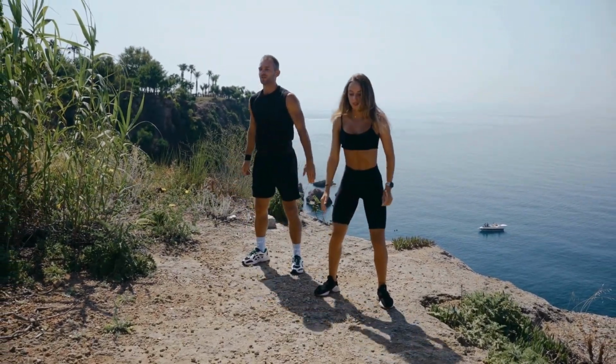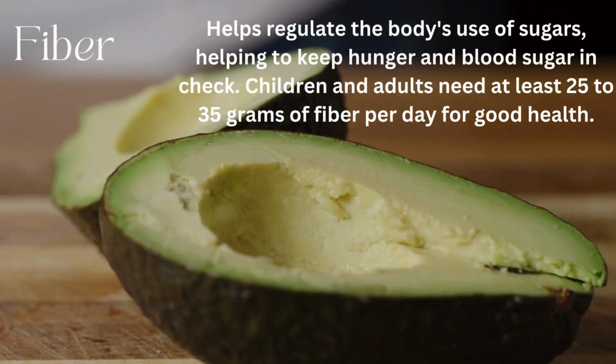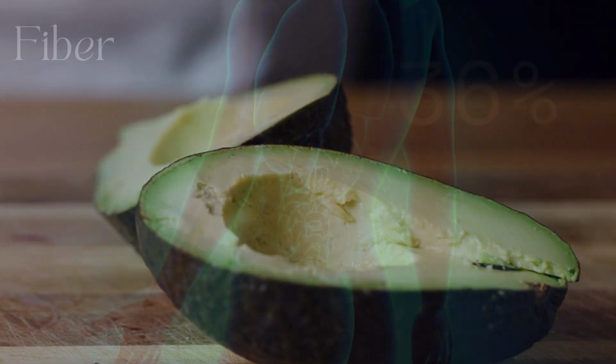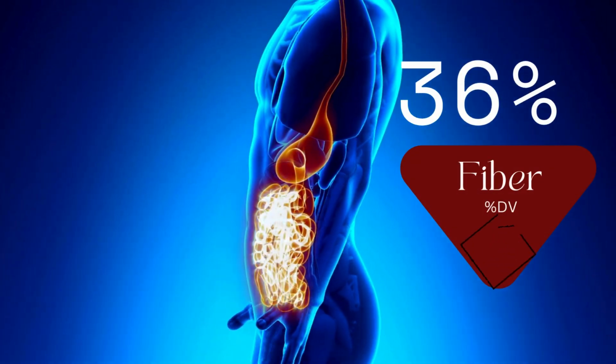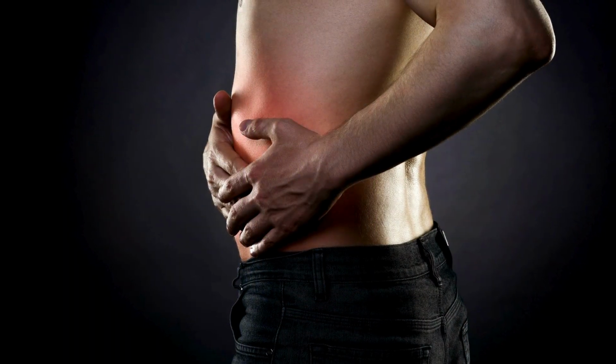Let's move on to fiber. A medium-sized avocado contains about 13 grams of fiber, which plays a crucial role in digestive health. Fiber aids in maintaining a healthy weight, promoting regular bowel movements, and supporting a diverse gut microbiome.